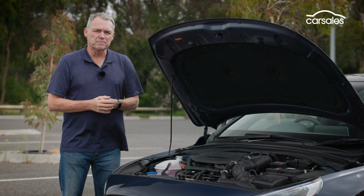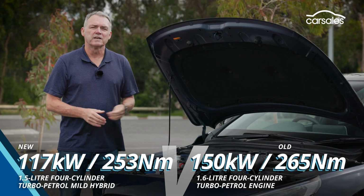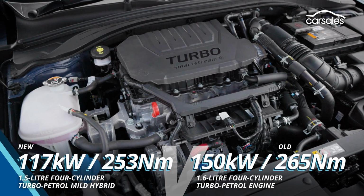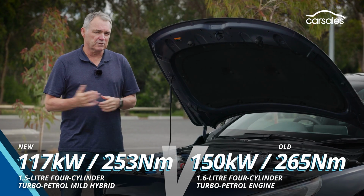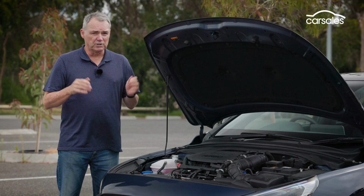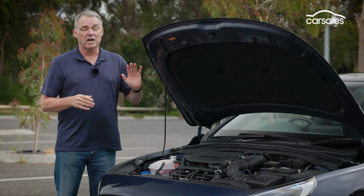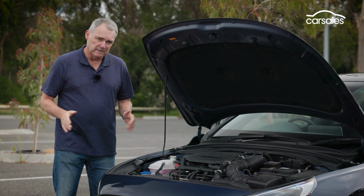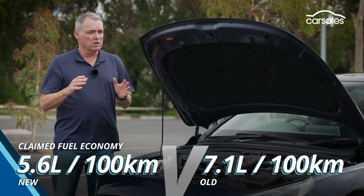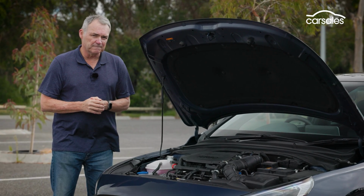The new N-Line dispenses with its predecessor's 1.6 litre turbo petrol 4-cylinder engine and replaces it with a 1.5 that also gets the assistance of a 48-volt mild hybrid electrification system. It continues to drive the front wheels via a dual clutch 7-speed auto, but a manual option available with the old N-Line has been dropped. Now power and torque numbers are down, but fuel economy is improved. So it's swings and roundabouts.